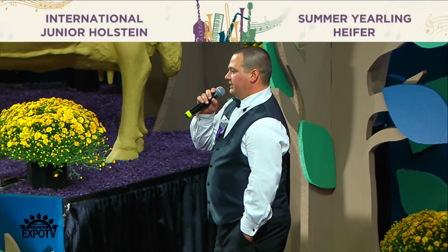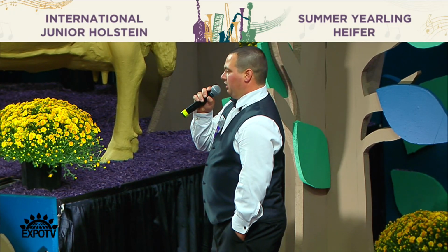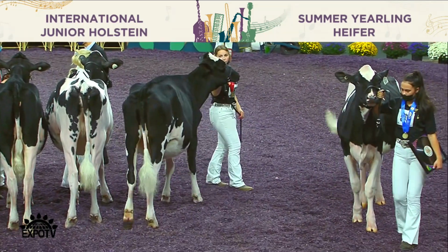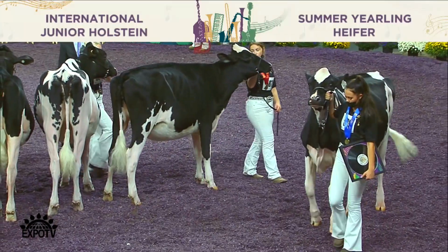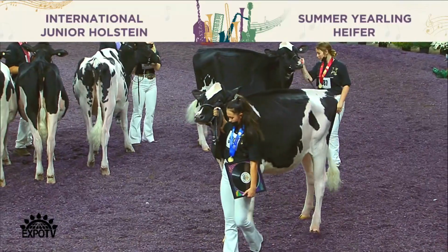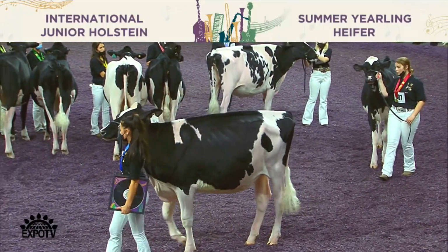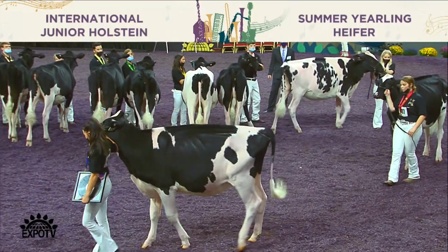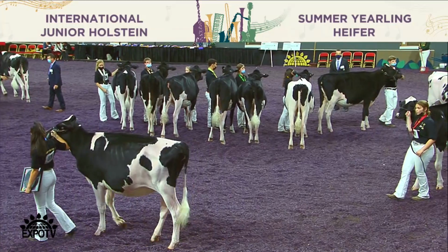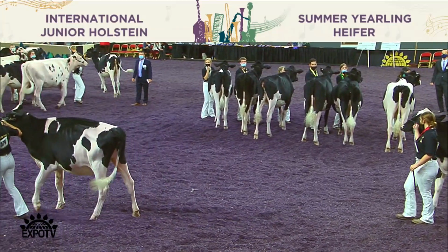Wow, they just keep coming today. Another class with extreme depth and quality all the way throughout. But when you talk about dairy strength, and if you like dairy strength, you better look in the ring and see this young lady moving around the ring with this heifer with the blue ribbon, because this heifer is all dairy strength. You love the width of muzzle, the width of chest, a heifer that carries that capacity and width all the way throughout, but she's clean-hided, she's extremely open-ribbed, she's flat-boned, moves out on a beautiful set of feet and legs.